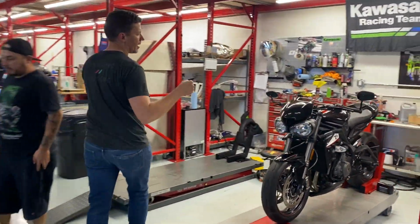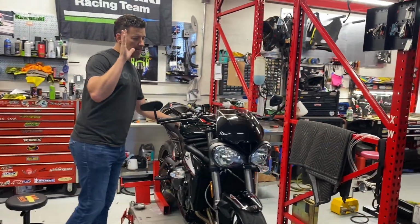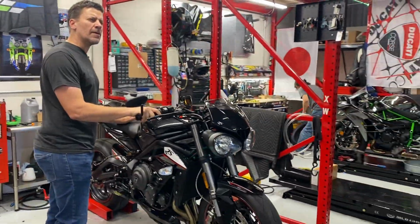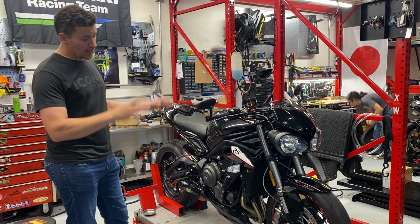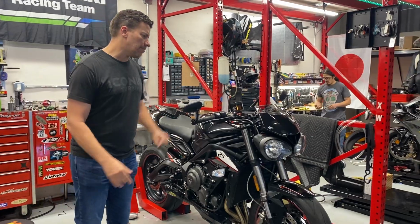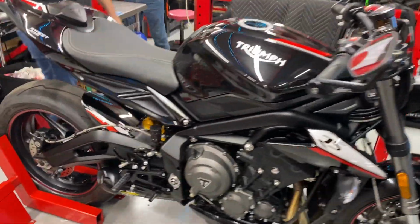Over on Angel's Lift, we're getting this one all cleaned up and detailed. We built this bike a while back for a client. He ordered the new one, so he wants this one sold. It's a RS 765 triple, right? Yeah, it's a Street Triple 765 RS. We took a bunch of parts, blocked it all out. Brian, you can take a look at this stuff. The cool rear sets on and everything else.